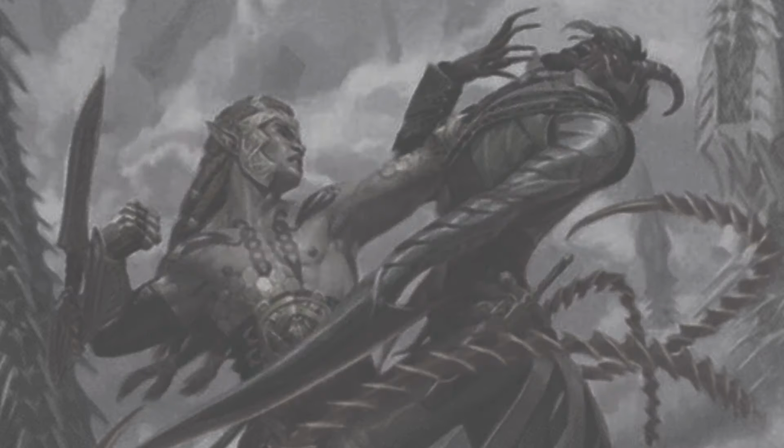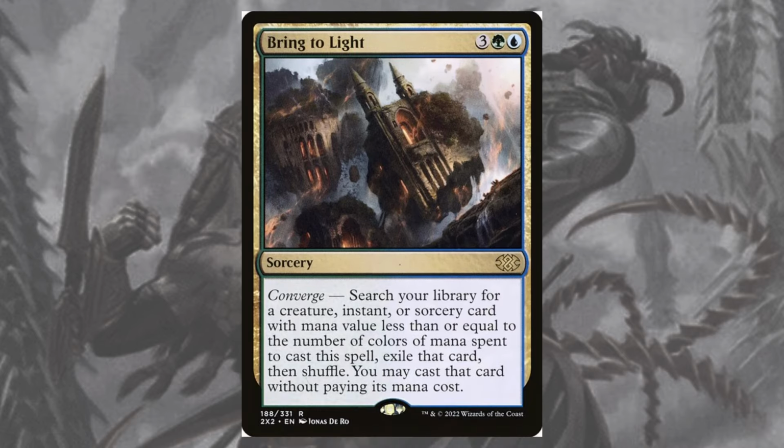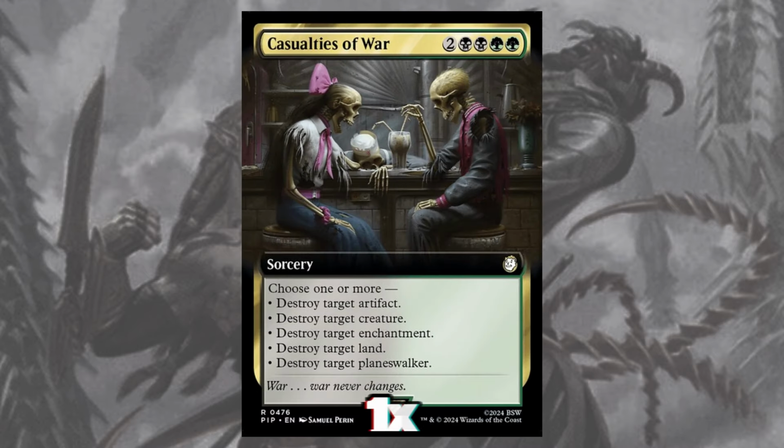Last but not least is a personal favorite of mine, even though it's one of the only cards that can actually be brought to light, Bring to Light. It costs 6 mana, you get what I mean. Casualties of War is the ultimate removal spell, hitting an artifact, creature, enchantment, land, and planeswalker all at the same time. Although the card doesn't see much play due to the coveted 5-for-1 being extremely rare and hard to pull off, it is a great catch-all answer to 1 or 2 things from opposing decks.